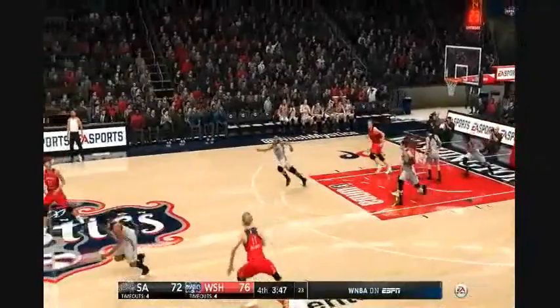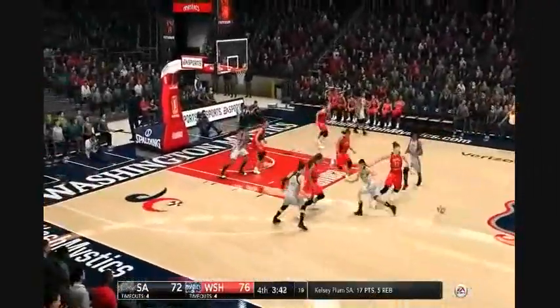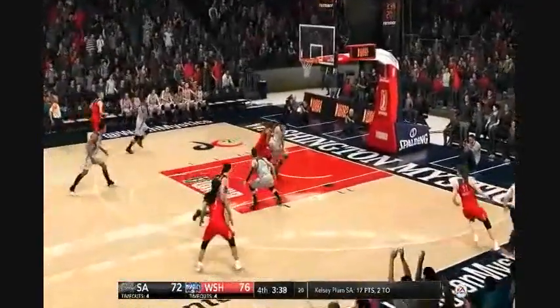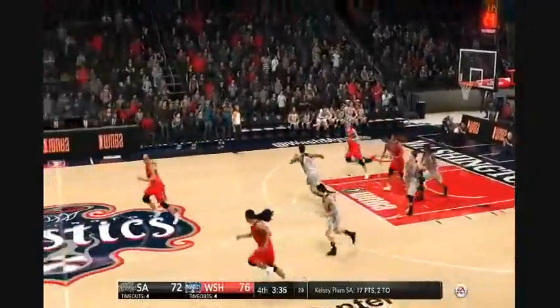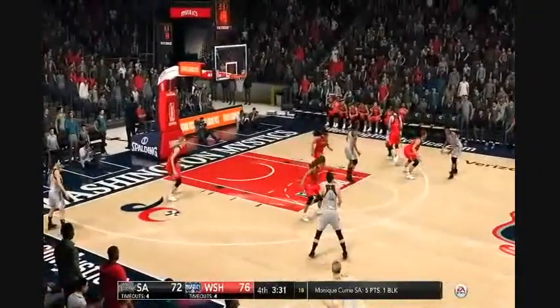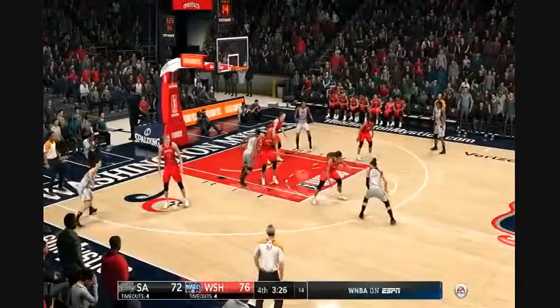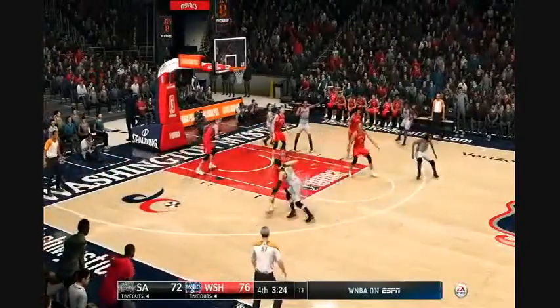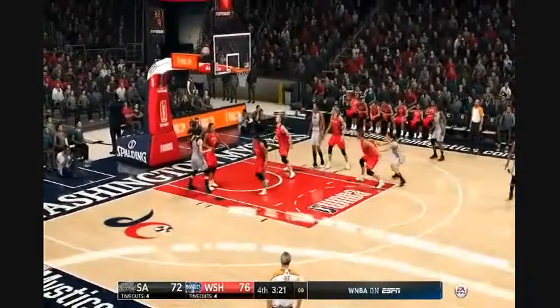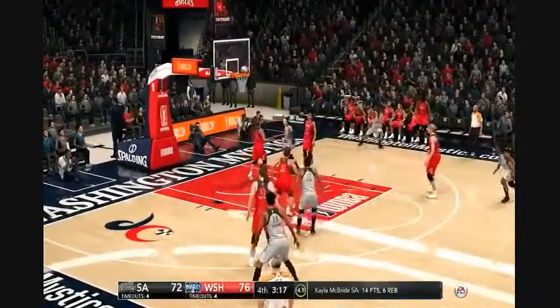Strong to the goal. Pretty adjustment. Can't put it in, though. Getting the ball to the rim is so important to winning basketball. Oh, quick hands reaching in for the steal. Oh, rejected. That kind of play, Mike, makes a statement. It's a good look. Big offensive rebound. A good look for two. It's good. Two-point game.